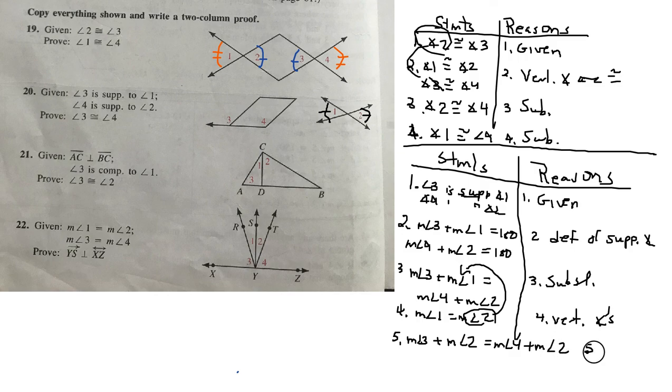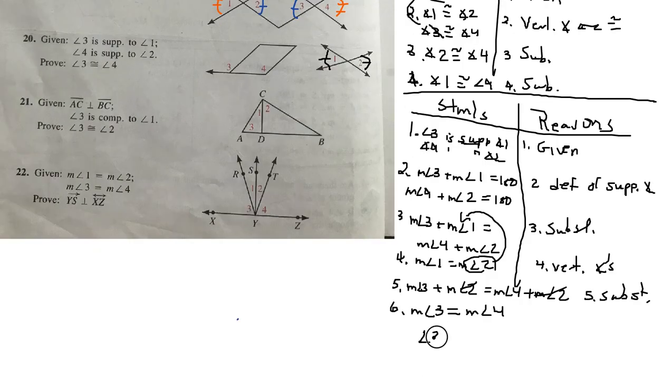And that's another substitution. And then finally, we can subtract the measure of angle 2 from both sides, and we're going to get the measure of angle 3 is equal to the measure of angle 4, and then you can say your congruence. Angle 3 is congruent to angle 4. And the reason for that is substitution. Boy, that was a 6-stepper. That's pretty big for us. Subtraction property of equality.